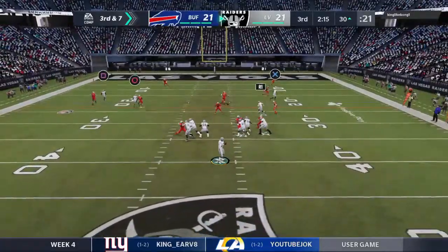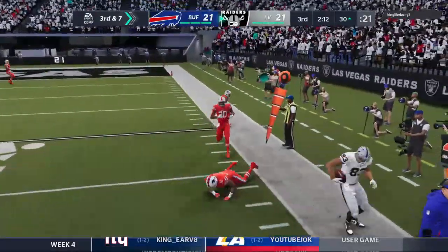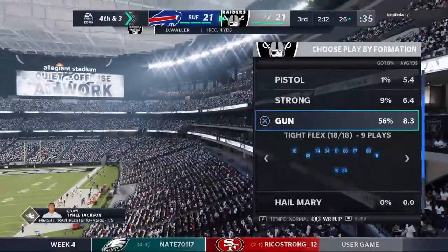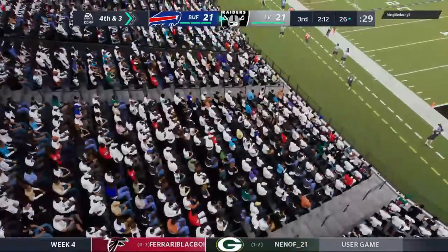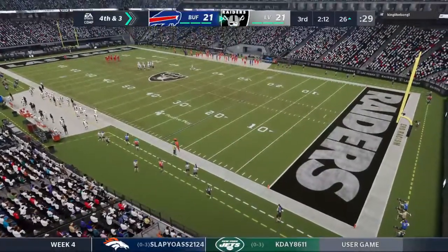On 3rd down, Jackson. Able to find Waller. That's complete. And he is out of bounds inside the 30. They get only 4 that time as that leads us to a 4th down. Well, the coverage was tight that time. They allowed the pass underneath to him, but they rallied to him pretty fast, too. Converged on him and got him down. That'll bring up 4th down.